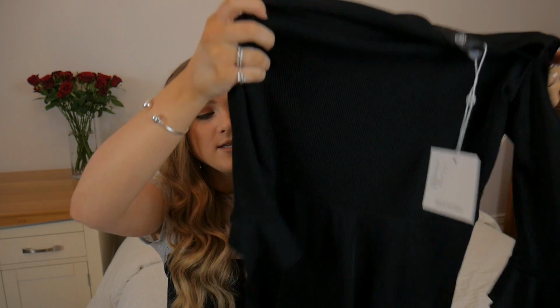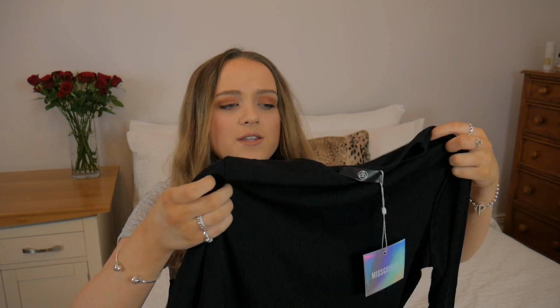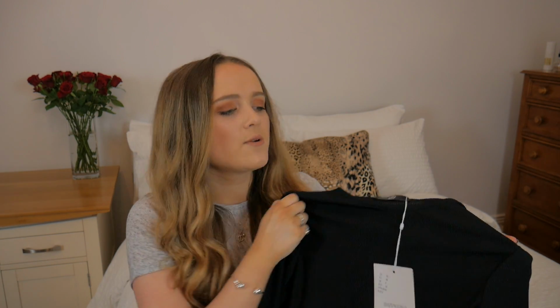It then sort of cinches in at the waist and then flares out into a sort of A-line come skater fashion. But yeah, I think this would be really nice with maybe a pair of heels to go for dinner, but equally I think you could definitely wear this for work over some tights. I can't remember how much this was. I think it was about £18, and I picked this up in a size 10.